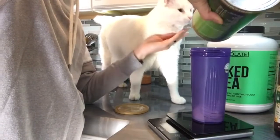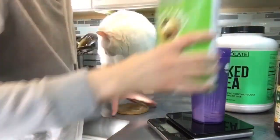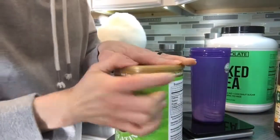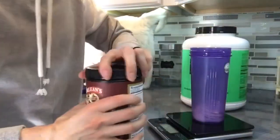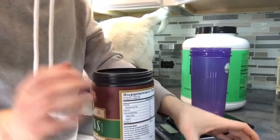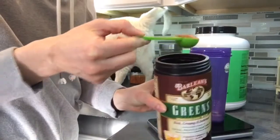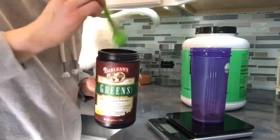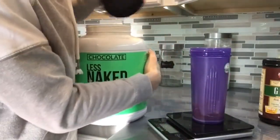But probably likes it because it smells like cowhide. Alright, and then I typically don't measure anything else out. I don't need to, I just do scoops. So 1 scoop of the greens.